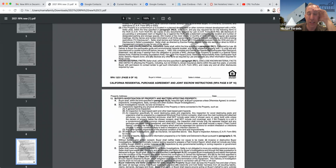There's the natural hazard. There's the known material facts. They kind of changed how they said that, but it's the same idea. It's just they bolded this where it wasn't before. And it was kind of hidden within the inspection, within the part where it says what seller has to disclose and talking about the inspection. And here's the inspection right here, number 12.